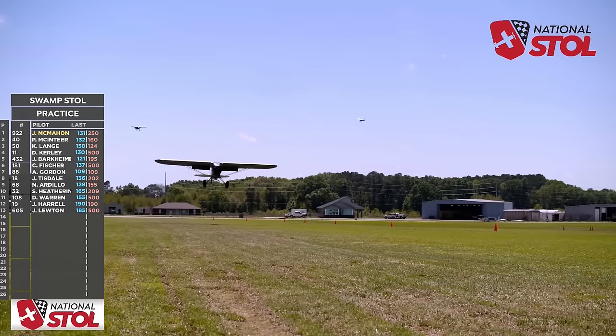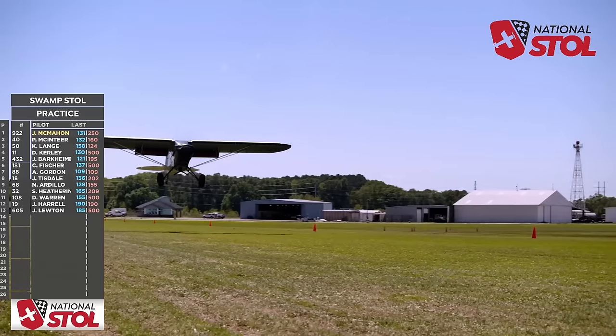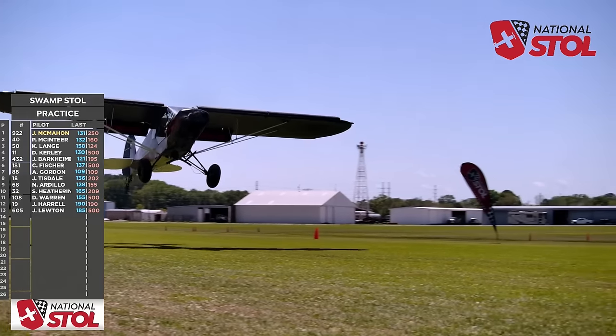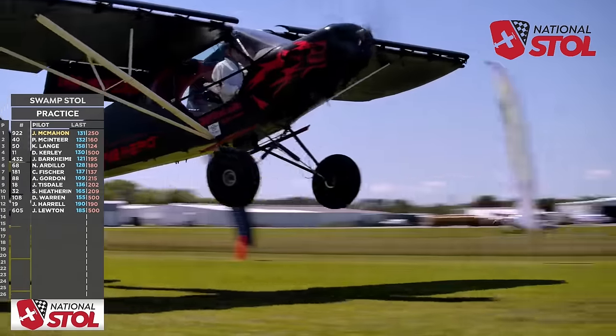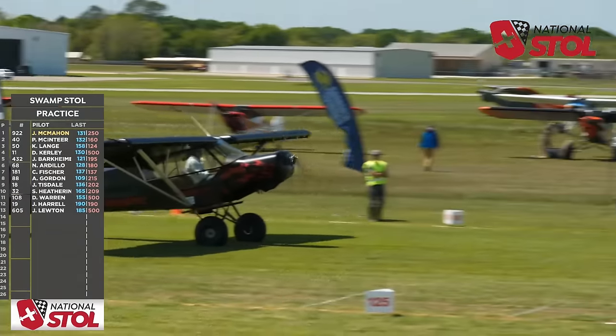An amulet. Here's Keith Lang. Now, look at those flaps all the way down. The flaps are those inboard controls that add a little drag and add some lift as well. Tail down, good over the line. Great control across the line.